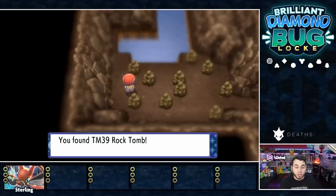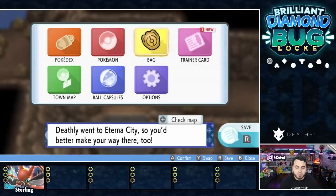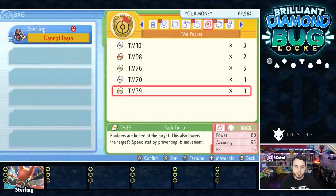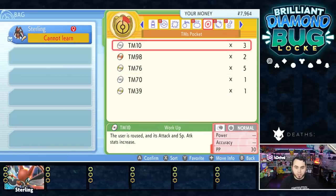Rock Tomb is a really good item. Let's go. If we can learn Rock Tomb, that would actually be kind of clutch. We cannot learn Rock Tomb, sad. And there's only one of them. So when you find them randomly, you only get one. When a gym leader gives it, you get 5, and when someone gives it to you, you get 3.